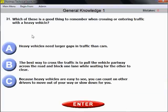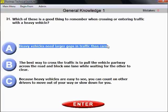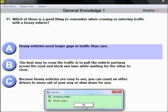Question number 31. Which of these is a good thing to remember when crossing or entering traffic with a heavy vehicle? Heavy vehicle, please pay attention. Heavy vehicle means it takes time for this vehicle to perform a maneuver. And please remember, if you need to cross the traffic or enter the traffic with that kind of vehicle, it's heavy, it is big, it needs larger gaps. Heavy vehicles definitely need more space. The word which is used here is gap. Heavy vehicles need larger gaps in traffic than cars. Much more room. Very good. Yes, entering traffic, larger gaps.